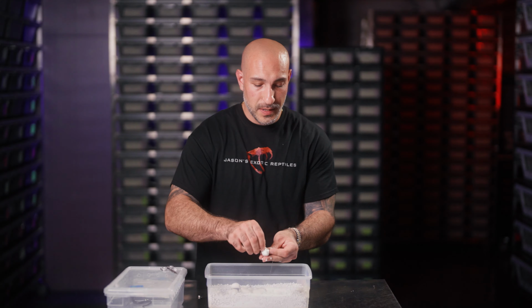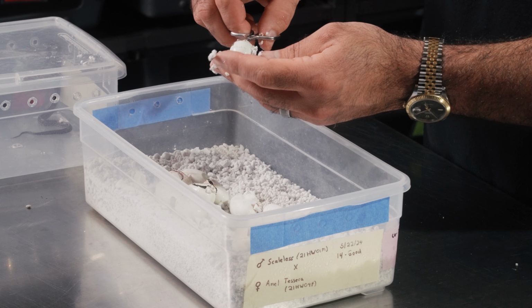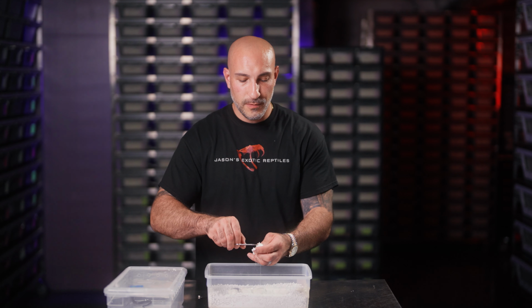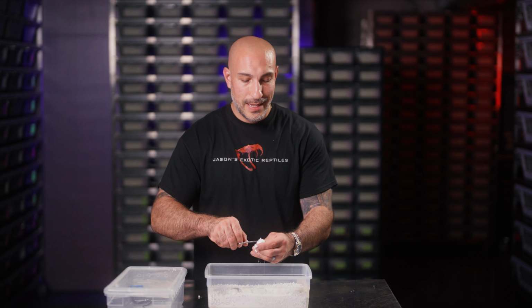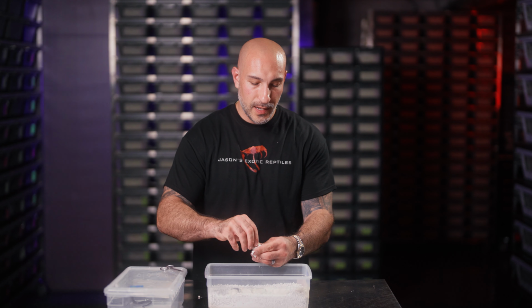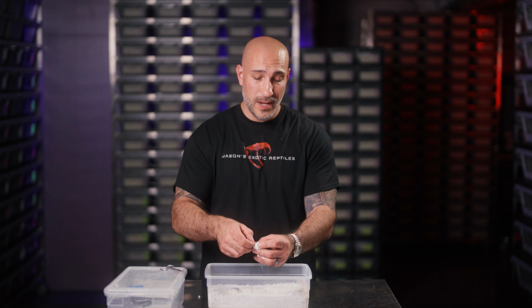We got great odds on this litter here, great odds on this clutch. And even now, these eggs are not in the clear. These babies still need to fully absorb the rest of their yolk, and some of them just don't make the last couple days. Has nothing to do with me cutting or them coming out. They just failed to thrive at the last minute.